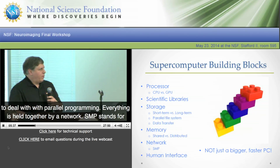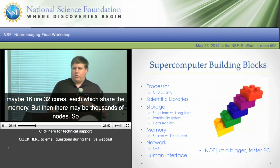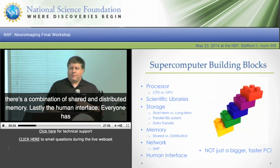Everything's held together by a network. SMP stands for symmetric multiprocessing. What typically happens is you have a node on a supercomputer which has maybe 16 or 32 cores, each of which share the memory. But then there may be thousands of nodes. So there's a combination of shared and distributed memory.